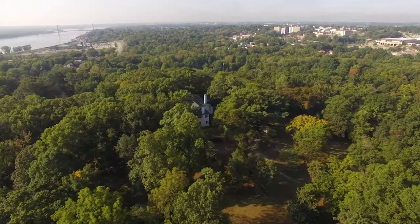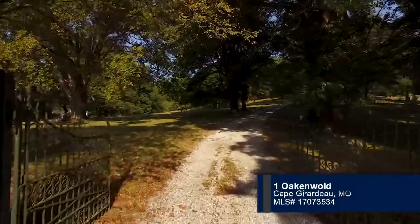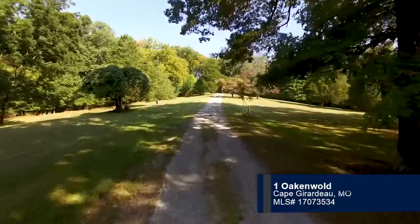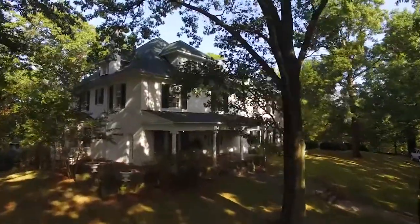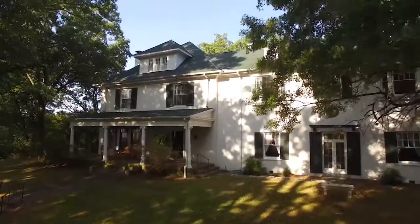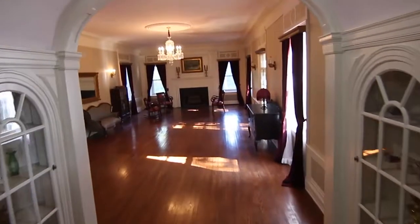Oakenwald Estate is a truly rare piece of Cape Girardeau history. The majestic entry to the property consists of original pillars flanking the wrought iron gate. Built in 1903, this home sits atop 22.5 acres overlooking the Mississippi River. The home itself is 5,000 square feet.